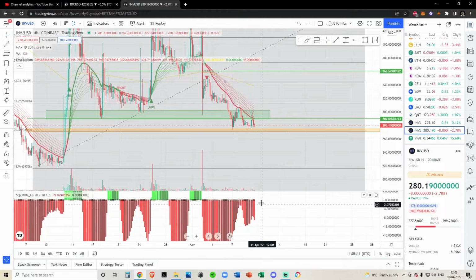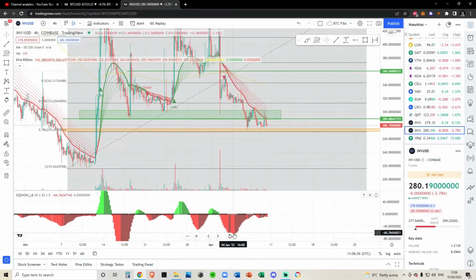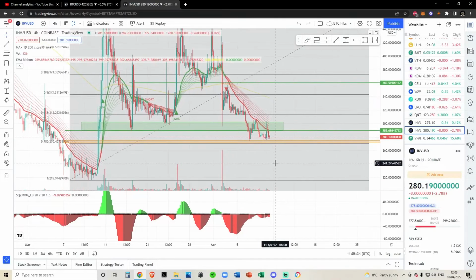Even on the 4 hour you can see the squeeze mom turn dark green, or dark red rather, meaning that the bearish momentum is starting to subside. We came back down, we didn't come down to the heart line, but we definitely reset a lot of the bearish momentum after this huge fall off the table, once we flipped short on these EMA ribbons up here at 370 and fell all the way down to 274. So the bearish momentum's been reset.